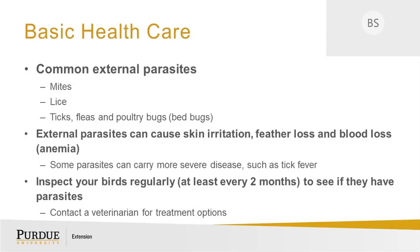Or I'm not sure if some veterinarians, if you could get a good photo of it and send it to them, they might also be able to answer that.